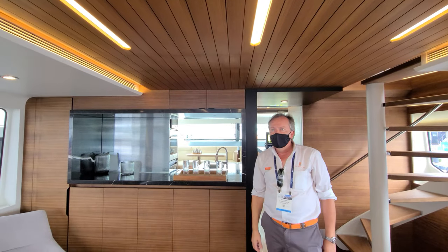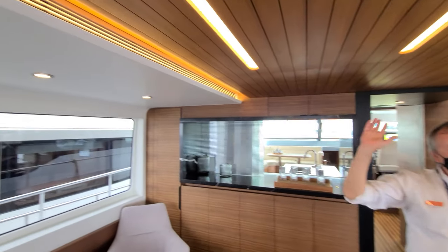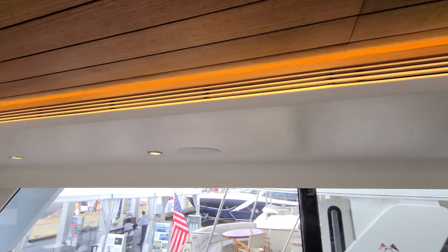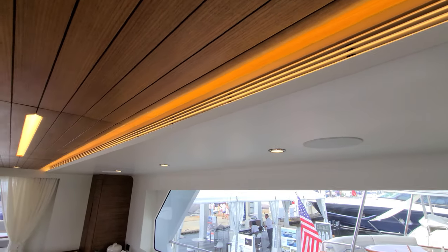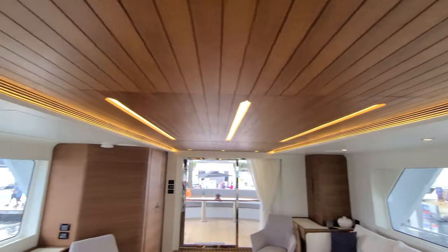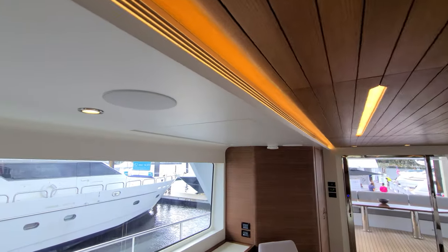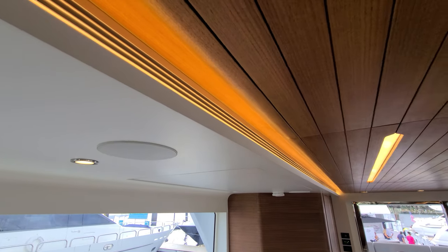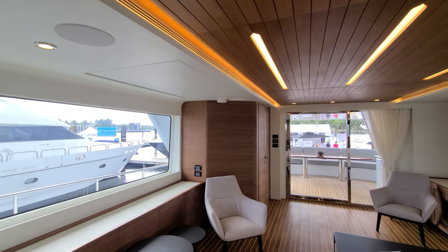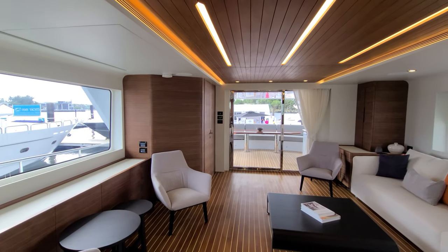Are these the AC vents in here? Yeah, those are like built-in AC outlets. I like that. I like the way it's styled with the lighting. Yeah, everything is well thought out. This is the Milan-based Forakis design team. And we have a lot of nice little details everywhere you look.